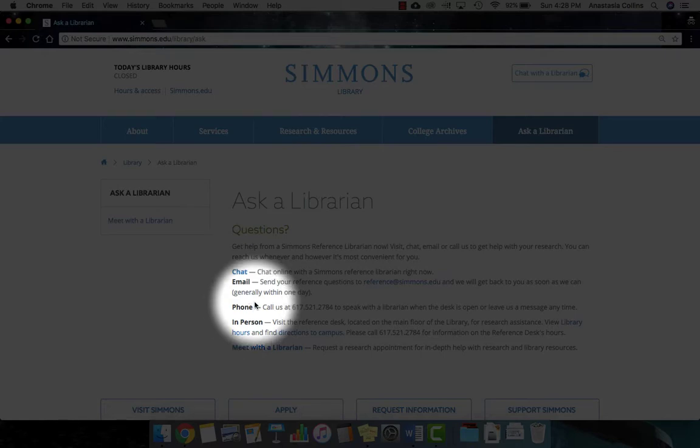Also, do remember that the librarians, including me, are not in the library 24/7. So if it's like 11:30 at night during the semester and you need some help, try reaching out to the reference desk first. If they are not able to get you unstuck, they'll follow up with me and let me know that you needed more help, and I'll be able to follow up with you when I'm back in the library the next day.